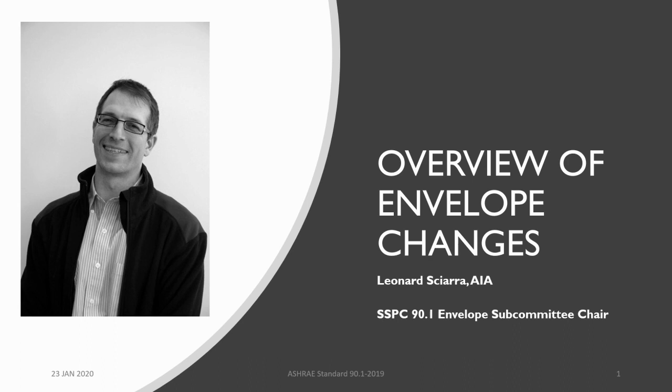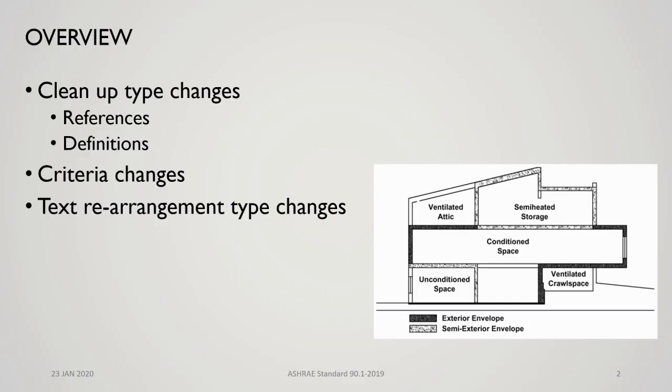Hi, so my name is Len Shera, and I'm an architect, and I'm the chair of the Envelope Subcommittee, and this part of the seminar is going to cover the envelope portions of 90.1, otherwise known as Chapter 5. So there were 3 types of changes that were made, and they've been grouped in these categories of cleanup type changes that were fixing mistakes, some criteria changes, and then what I call text rearrangement type changes.